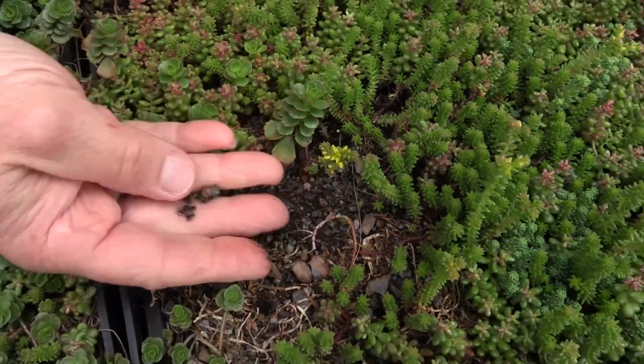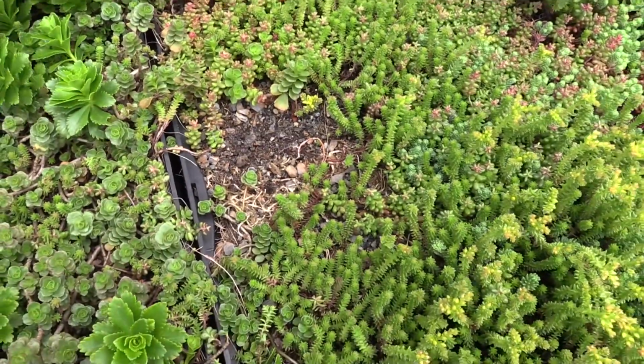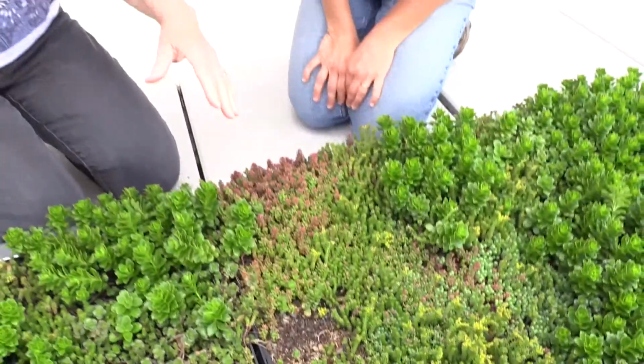And the gravel actually helps with the drainage. Because if these sedum were in regular soil, they would actually rot. So the gravel helps drain them. And I think that's amazing. And the other thing is the way it works, but we'll talk about that later on. It's about plants right this second.